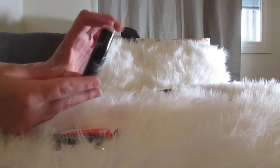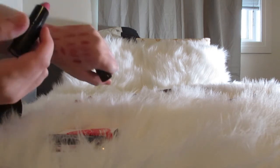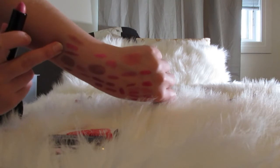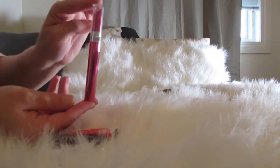Then I have this new NYX lipstick in the color Darling. And I don't have another pink like this, so I decided to pick this up and try it out. Super pretty. I think, yeah, this one's gonna stay. Darling's gonna stay. It's brand new. I just bought it.